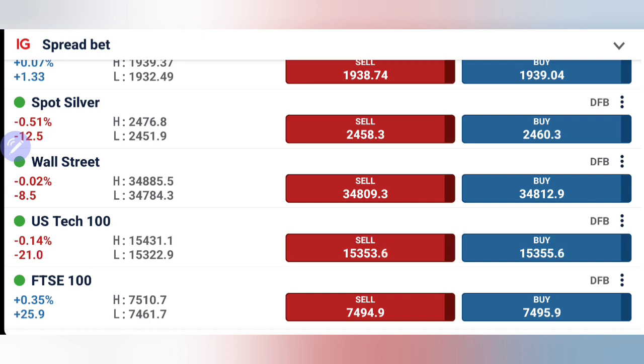Now, what to expect with the US session, specifically when we also have the GDP data coming in from the US in some time from now. At the same time, we have PCE data coming in. So definitely it will bring volatility into the markets, and hence which position you should take in order to profit, we will see with the help of charts and indicators.